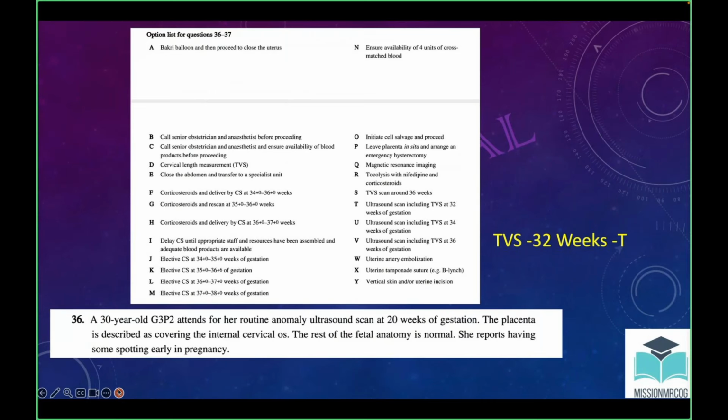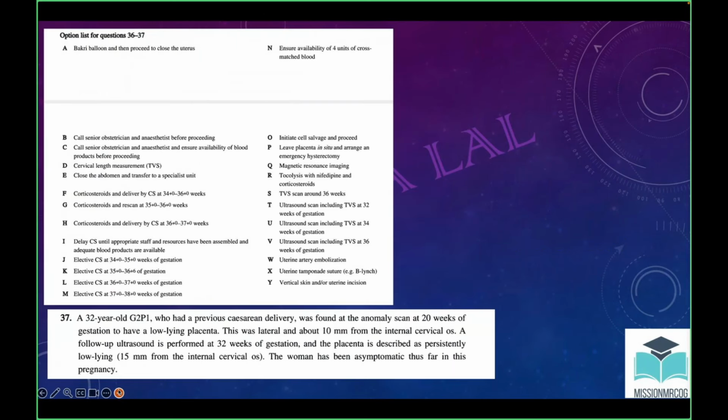Yes. Now, the patient has had a previous cesarean delivery. The placenta is low lying at 20 weeks. USG performed at 32 weeks shows the placenta is still low lying. The woman is asymptomatic in the pregnancy. What should be the next plan?